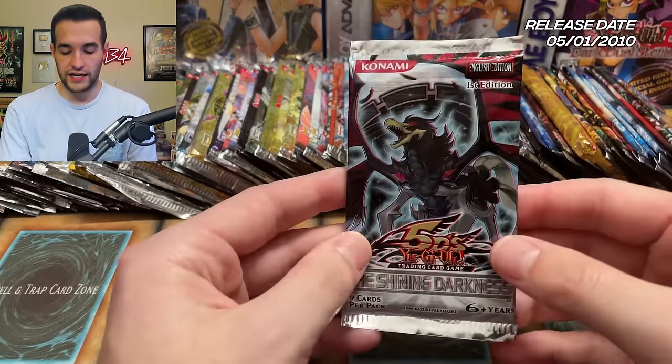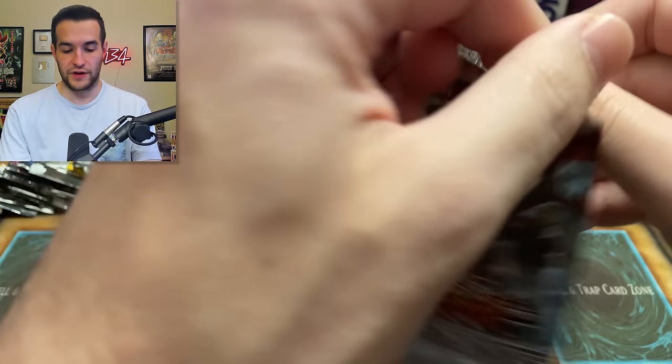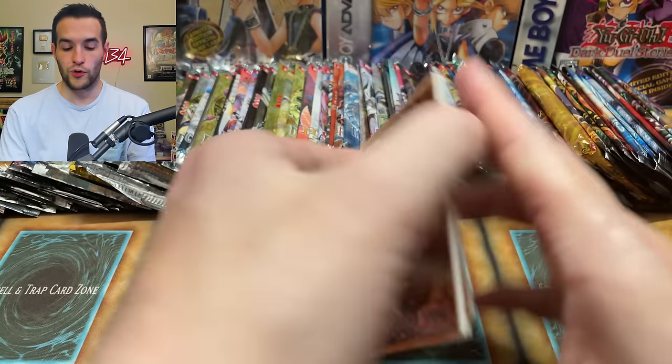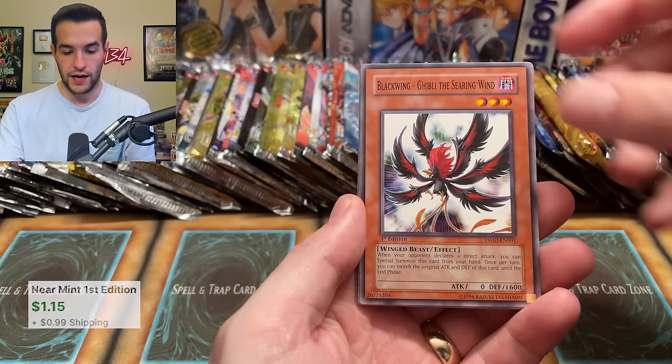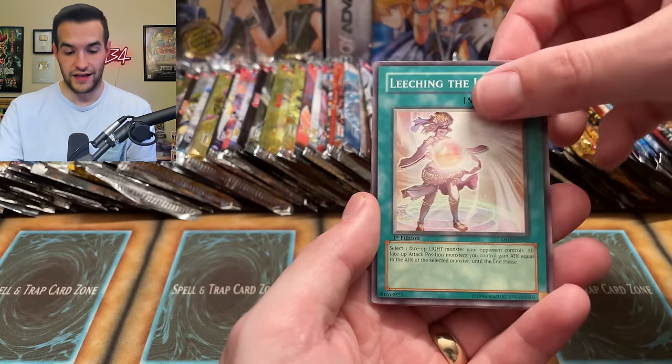Okay, officially getting into those really old school packs, the Shining Darkness first edition. Let's see if we can get something. Shining Darkness, can you bless us with a ghost rare? I've never pulled this one. I do have it near mint though. Ronin Toten, actually a good card. Still not a dollar though, I don't think. Ghibli, Dragon Laser, The Spore, Leeching the Light.